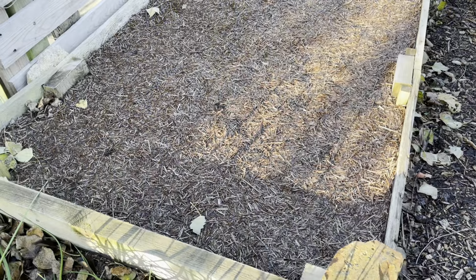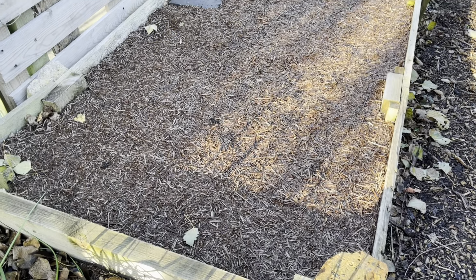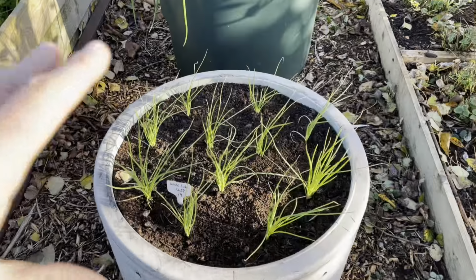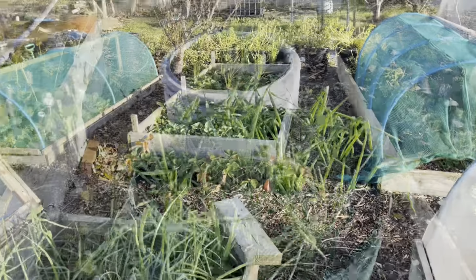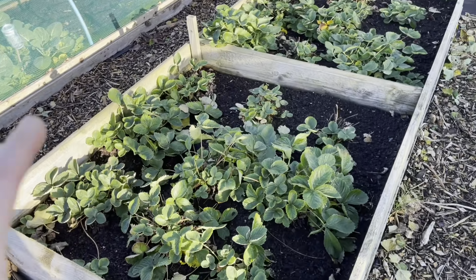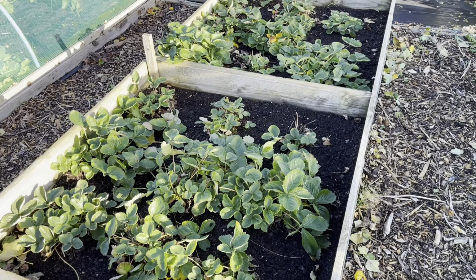So I've got a lot of garlic, about 300 cloves I think. So this is all garlic here. It's not come up yet. Interplanted with garlic. Lots of garlic on the other plots, and back in the garden at home, this is all interplanted with garlic. So loads and loads of garlic.